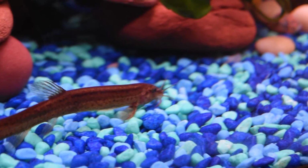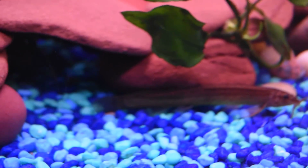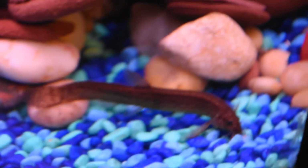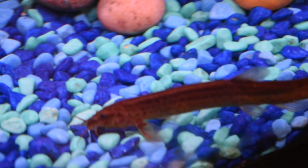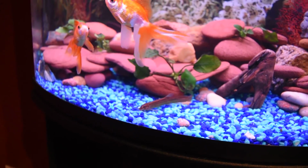When I bought it, I thought it would hide a lot and only be active at night, like most bottom dwellers tend to be. Like a pleco will not be super active during the day, and other fish like curry catfish are not so active at day, and they tend to come out at night. But the Dojo loach is very active most of the day. I recommend you have a lot of places for hiding, because Dojo loaches love to hide.